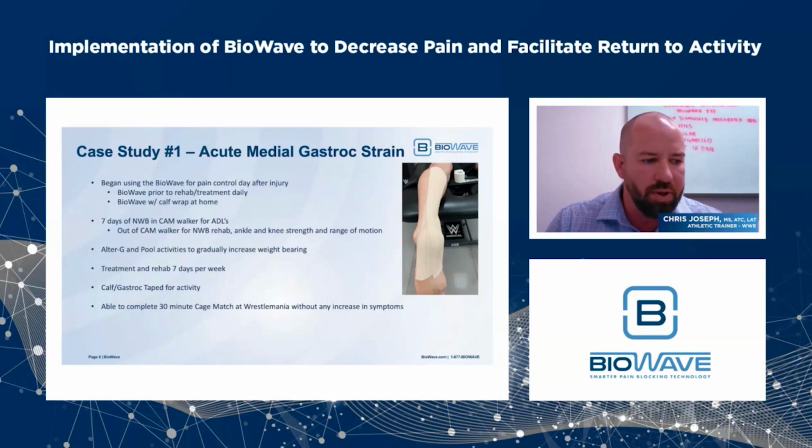And again, like we just talked about WrestleMania, this injury happened 3 weeks prior to WrestleMania, where this individual had a career match planned against somebody who was one of his idols, role models growing up. And he was in the middle of contract negotiations. So this was a must-happen match for him. As a result of the acute medial gastroc strain, he ended up having a 3 cc leukocyte-rich PRP injection administered under ultrasound about 3 days post-injury, and was non-weight-bearing in a cam walker and a knee scooter for about a week before we started to be a little more aggressive and advance his rehab.